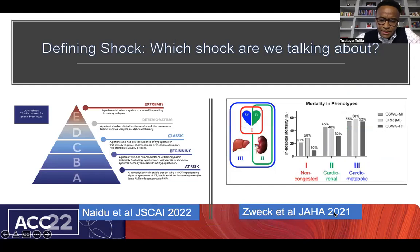Over the last couple of months and years, a lot of progress has been made in terms of defining shock because not all shocks are created equal. So a lot of defining work has been performed, and in that regard, the SCAI shock staging system by Dr. Srihari Naidu and his colleagues for the SCAI consensus document has been very instrumental in classifying these patients based on their hemodynamic profile, hemometabolic profile, and also clinical profile data.